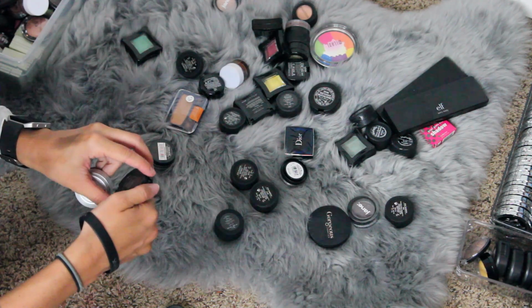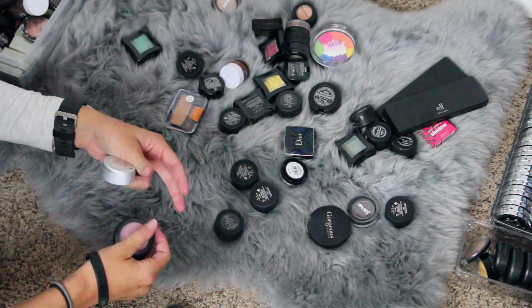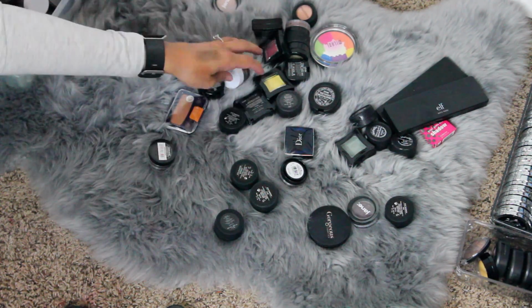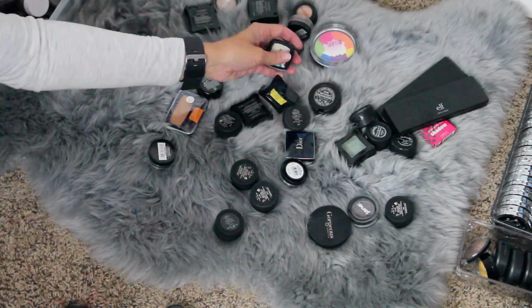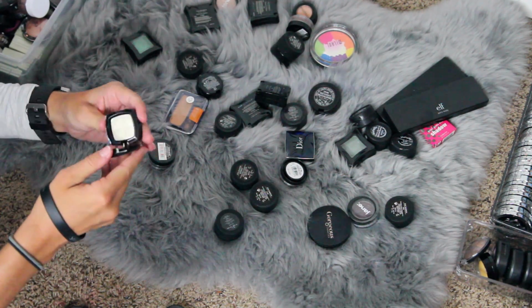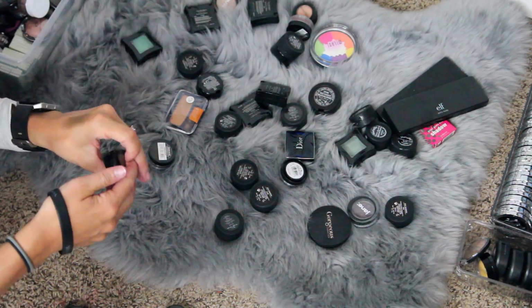This is the Endless Passion Pro Longwear eyeshadow from MAC. I'm going to keep that. This Stila Little Trio I don't use, so I'm going to pass that along. e.l.f. Smudge Pot I'm going to pass. Here's another one of the NYX square ones. This one looks pretty. I'm still going to pass it on.